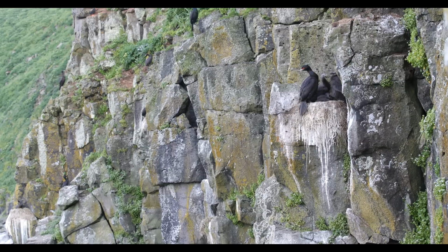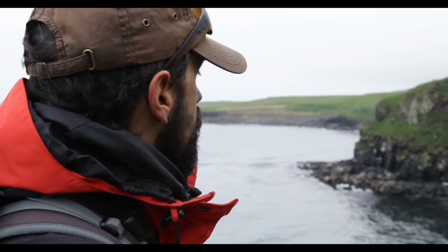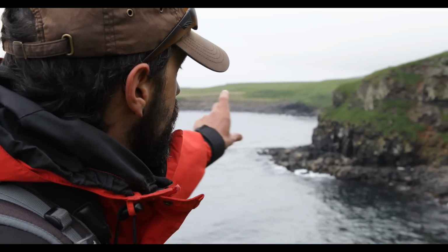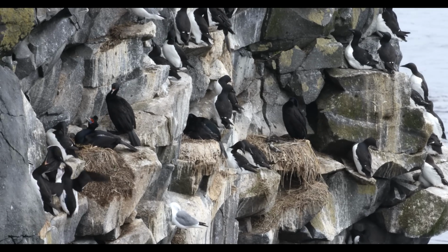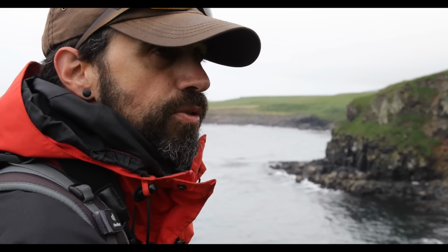Because cormorants build such large nests, they need a nice flat platform. The nests are usually low on the cliff in the black band of basalt rock. The basalt fractures and it produces big ledges, and the cormorants like to nest on those flat ledges.